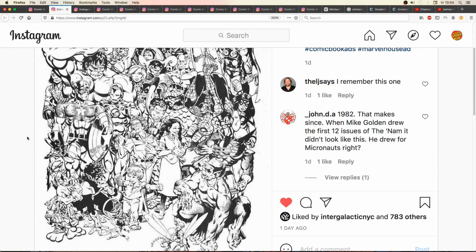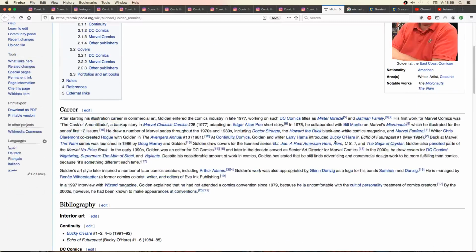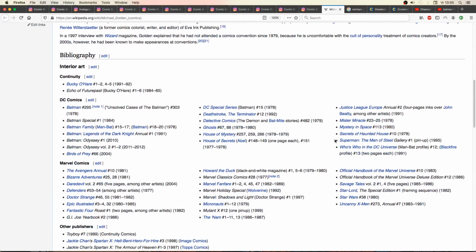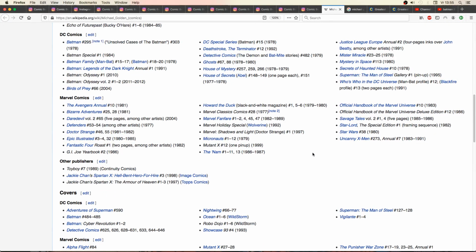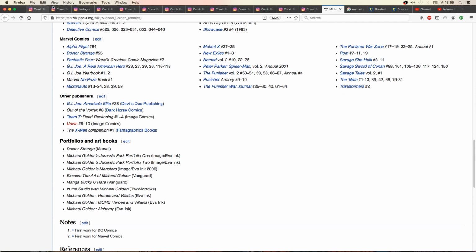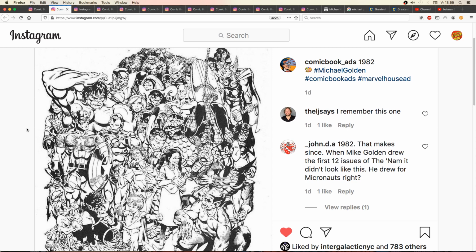Now Michael Golden is a prolific comic book artist and illustrator of advertisements. He did a lot of great stuff, and this is what he looks like. And he's done DC comics and Marvel comics and Continuity comics. As you can see, he's done a lot of stuff, but I think at the moment he prefers to do commercial work and illustrations for advertisements, more so than comic books. But I loved that illustration. Who doesn't want to be a Marvel reader when you have people like this in your crowd?